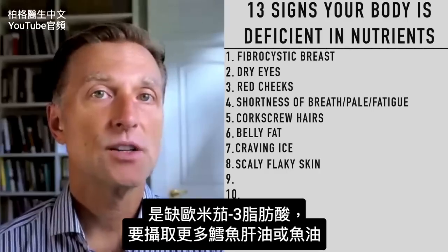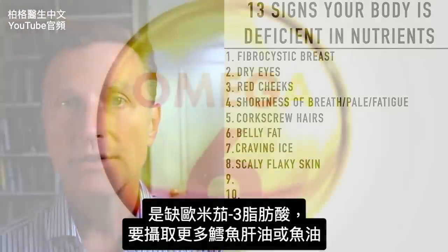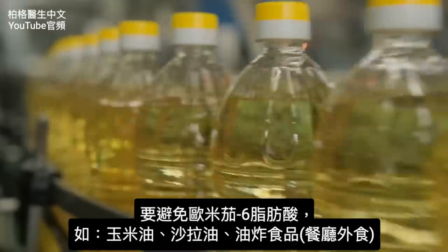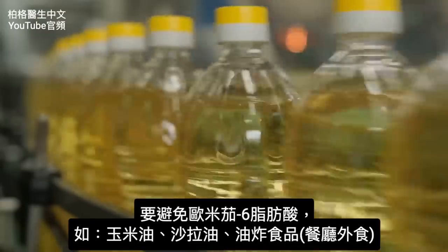That person needs to start consuming more cod liver oil or fish oil and start to avoid omega-6 fatty acids, which is the corn oil, the soy oil, all these fried foods that they serve at restaurants.